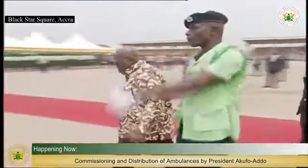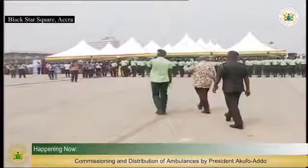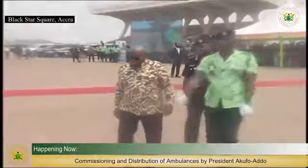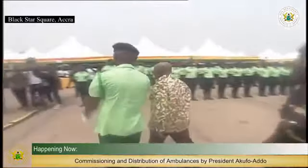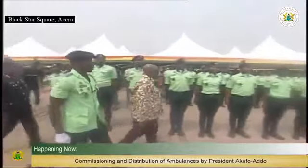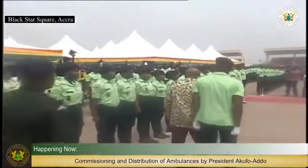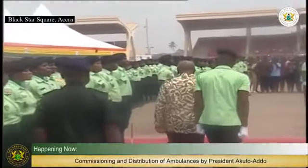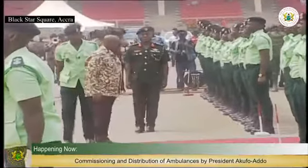His Excellency the President will now inspect the Guard of Honor mounted by the Emergency Medical Technicians Unit of the National Ambulance Service. May we ask media persons flying drones, you have 160 seconds to land your drones, or else they will be landed for you.